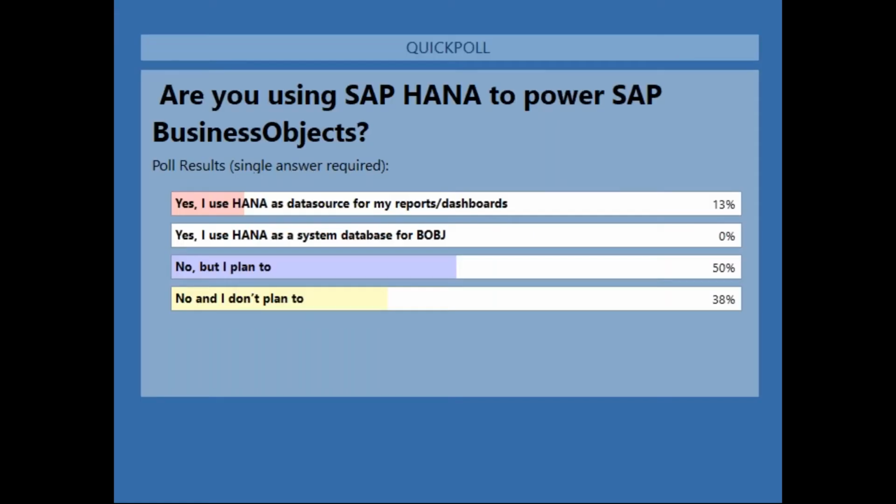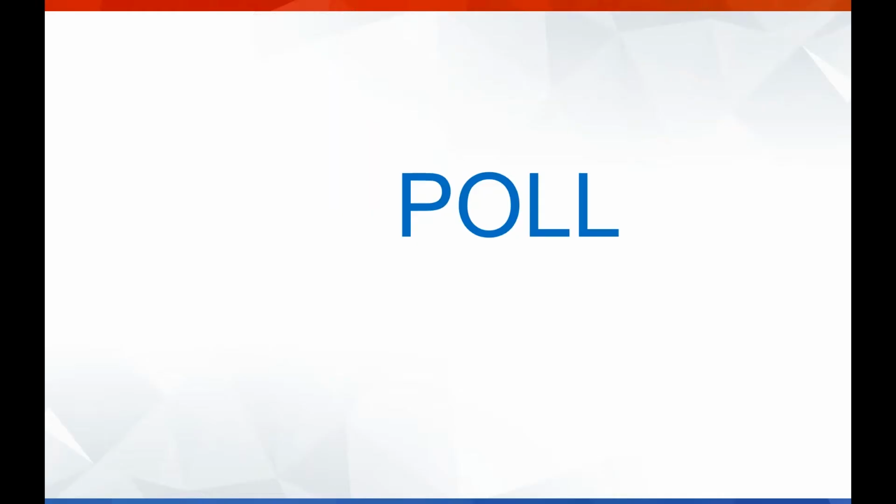So this is interesting. You got 13% that have HANA as a data source for reports and dashboards. Nobody in the audience is actually using it on top of Business Objects, but several people are planning to. And then a middle percentage aren't planning to, of course, since you have to have a use case. So it makes sense that there are going to be those that don't. Interesting. I'm going to hide these results and bring it back into your presentation. And Rajesh, I can see your screen, so you're welcome to continue.